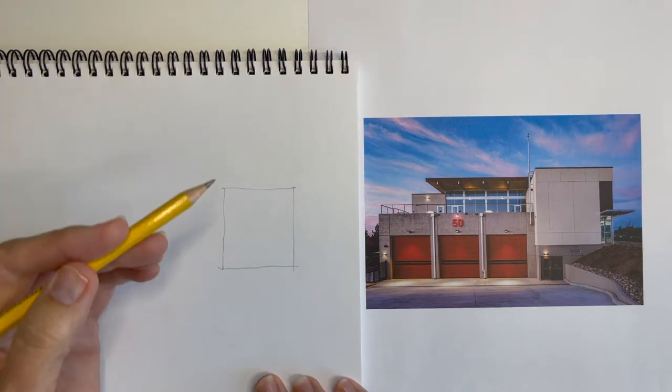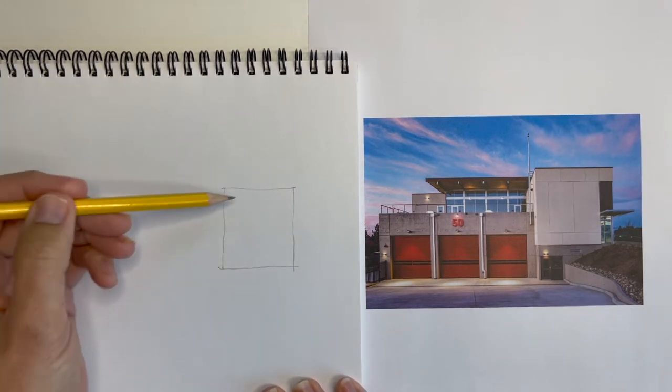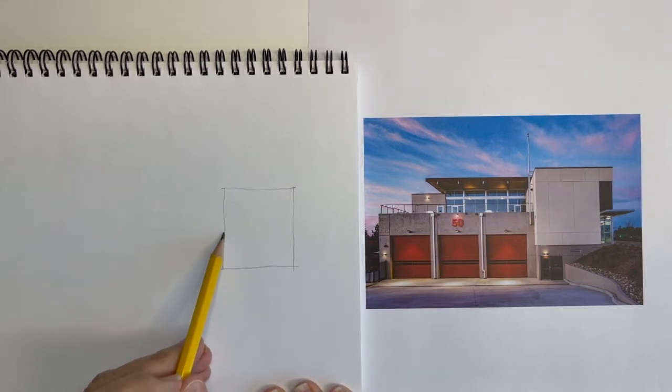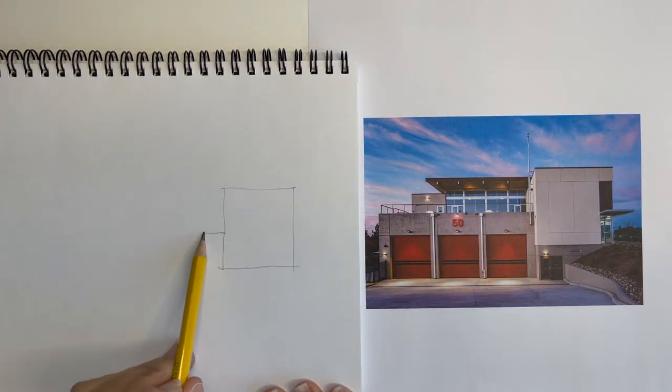All right, holding my pencil loose, you saw that I did the square kind of loose. We'll come down about halfway, a little more than halfway on the square, and draw a horizontal line.